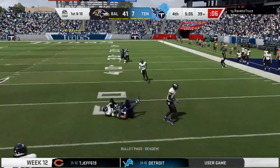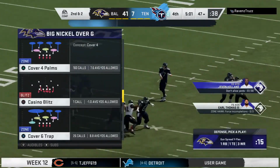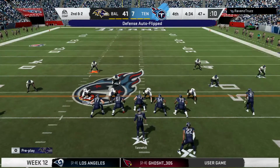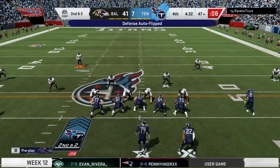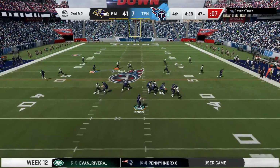Now throwing on first down and completing it. And the result here, a pickup of 8. Leaves him with 2 to go on second down. A good pickup there. 8 yards on the first down completion. Facing a second and 2 after that last catch. Good for 8 yards. Here's Tannehill.